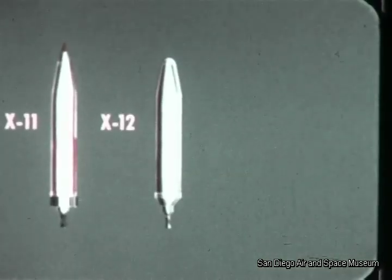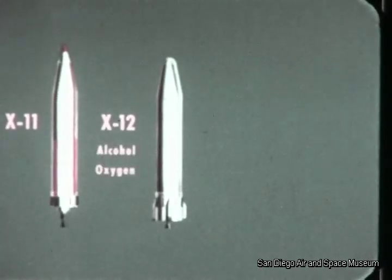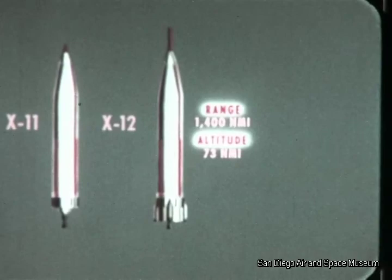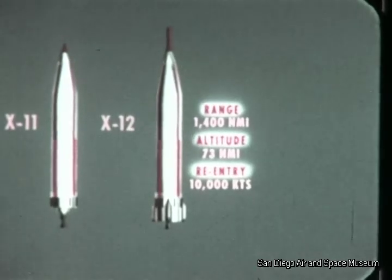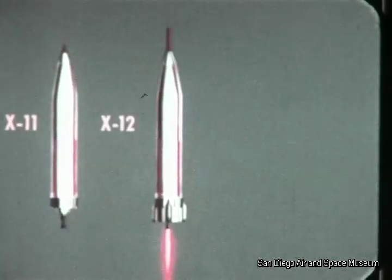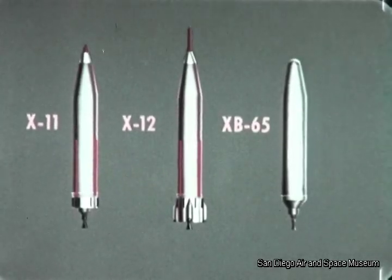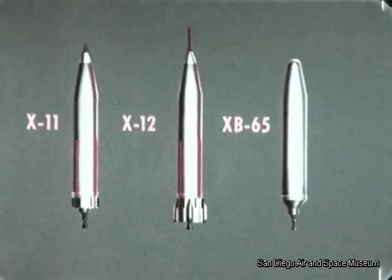The second test vehicle, the X-12, is achieved by adding two 120,000-pound thrust alcohol liquid oxygen motors and their accessories as a stage booster unit, and substituting a 1,600-pound separable test nose. Tested over a range of about 1,400 nautical miles, the instrumented nose will re-enter at close to operational velocities, and instrumentation on the body section will provide data on the 1 1/2 staging operation. The prototype guidance system will be used to guide all test flights, and all test data will be directly applicable to the design of the XB-65 operational missile.